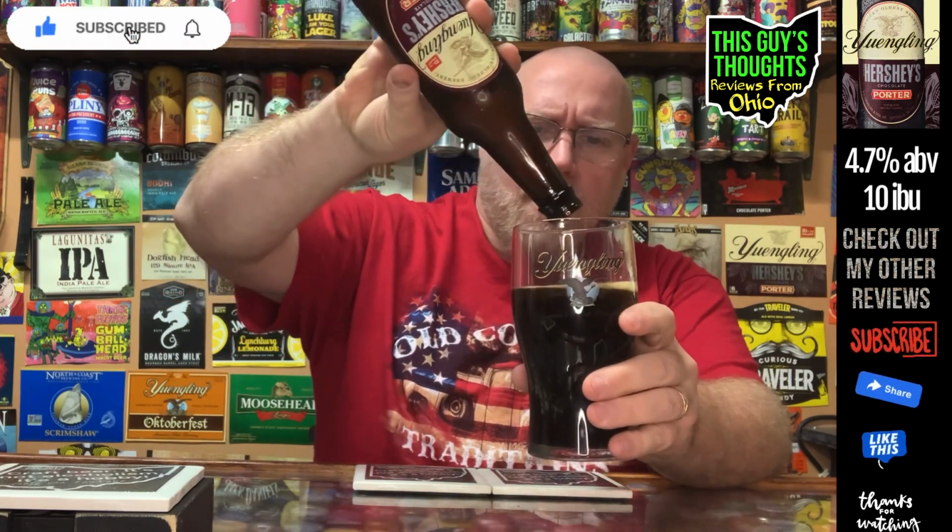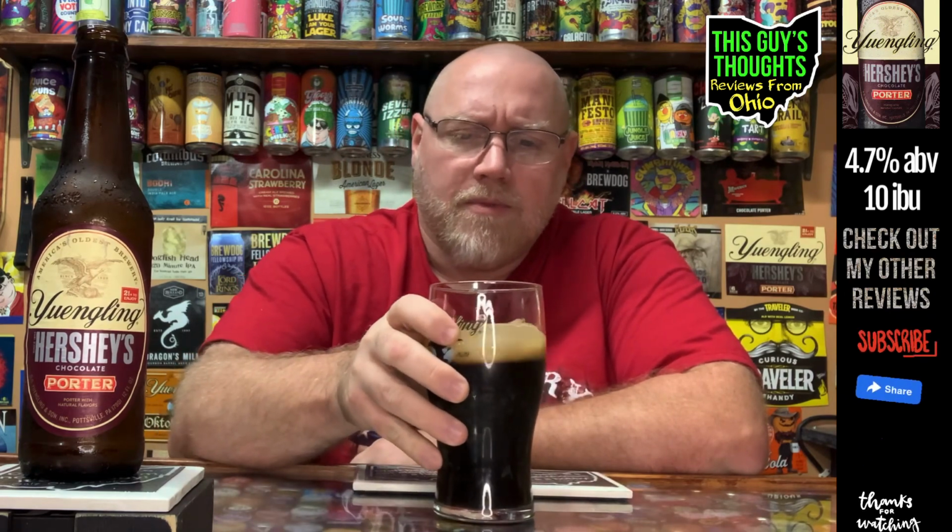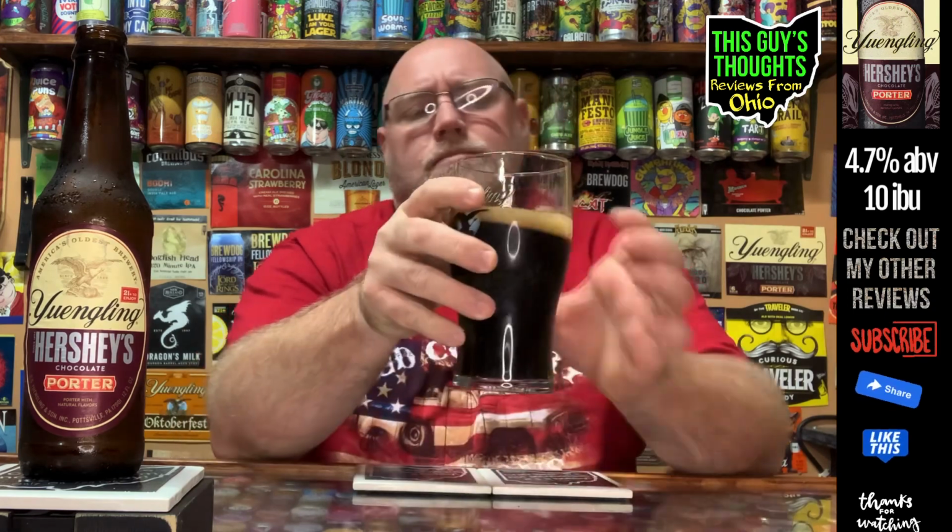So definitely got that dark, brown look to it. Not producing much of a head. We'll see if anything does produce on this. Maybe a finger there, but it is just frothy. There's some larger bubbles popping in there, but for the most part, it's just a frothy looking head. Let's see if we can stir something up here. Nice color to it and everything.